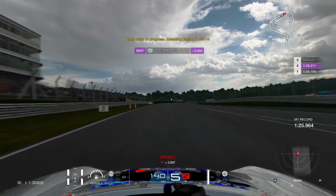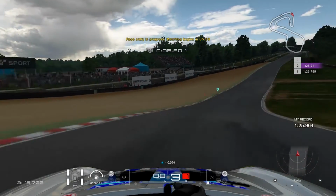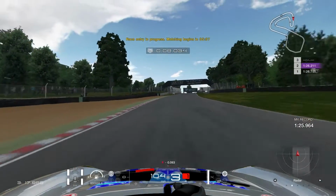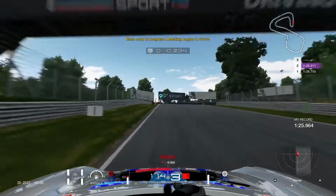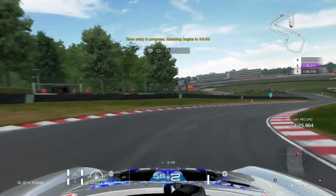Alright, looks like another hot lap, and this one might be getting a good pace. Then I might have to go in and keep catching up on it. So this one might go a little bit easier and a little bit harder whenever I can.